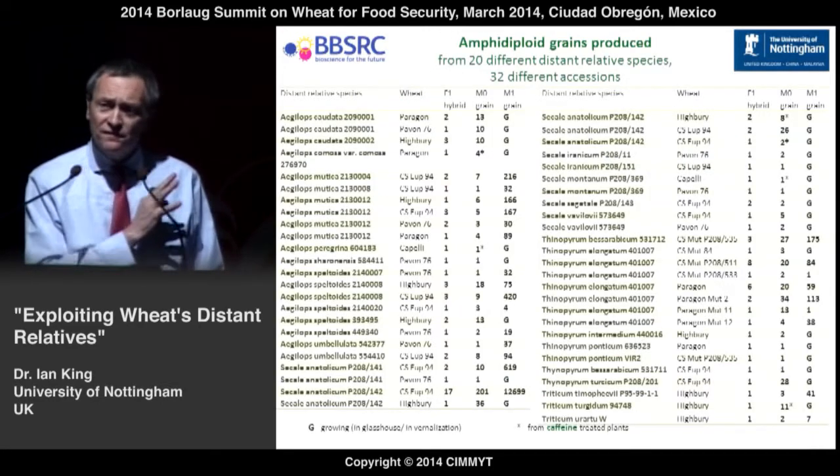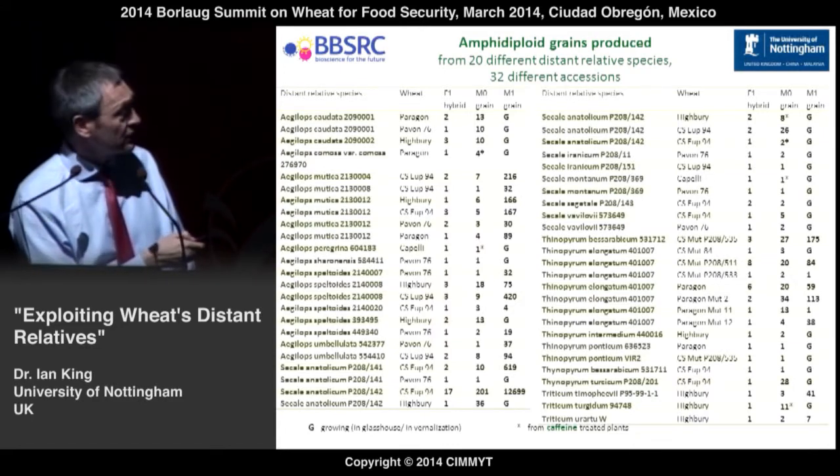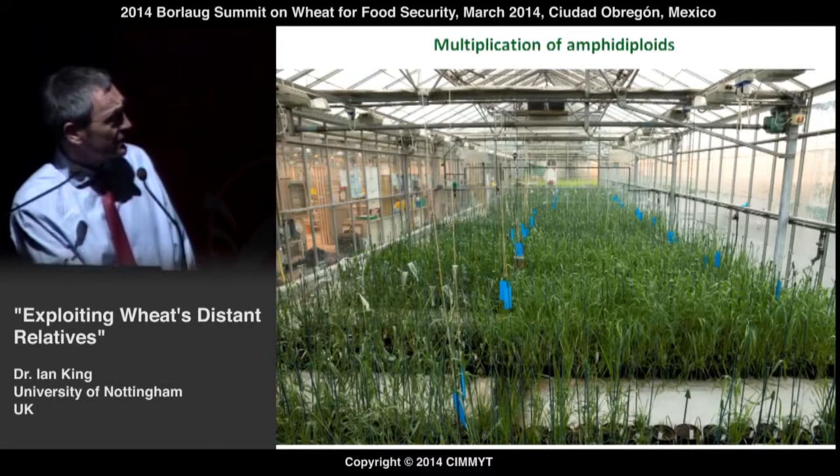Okay, so to date we've got 50 new amphidiploids developed from these, and we hope that the nitrous oxide will increase this. There are small numbers of these, but these have already been shipped out to various places around the world where they're being tested. And this is just the plants being multiplied in a glasshouse.